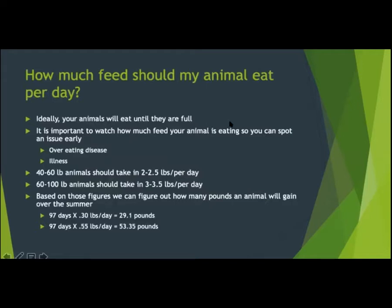All right. So how much feed should my animal eat per day? Ideally, animals, just like us, will eat until they're full. But goats have a habit of, especially when they're babies, overeating and bloating and eventually dying, because typically you don't catch them early enough when they've bloated really bad. So it's important to not just free choice them when you've bought them from a producer and are working on your market project, because they're goats. They will just eat and eat and eat because they think they're starving.